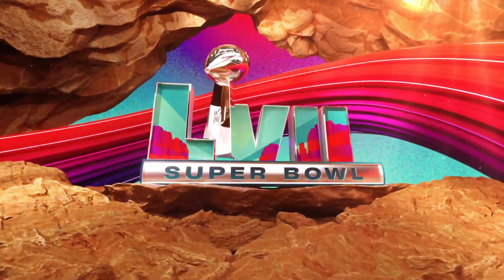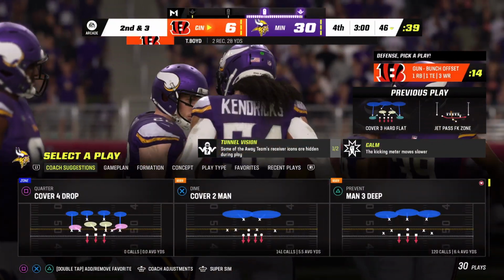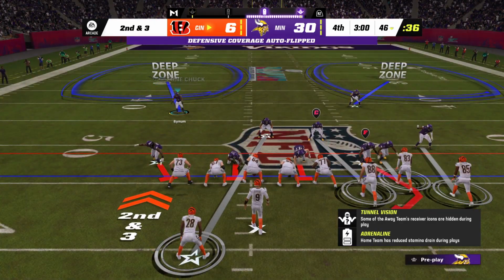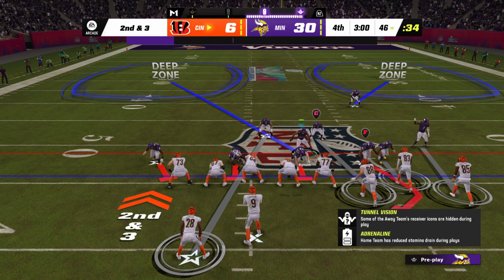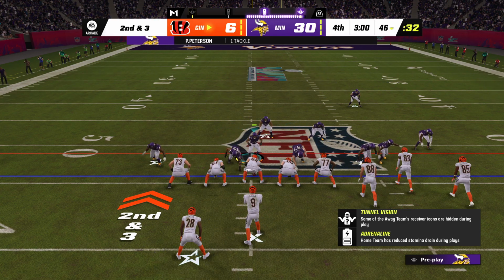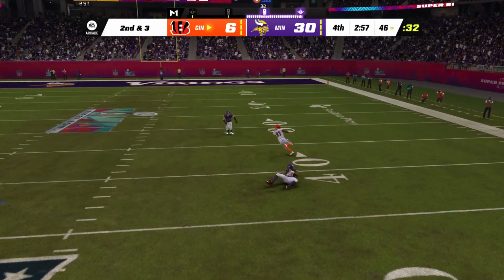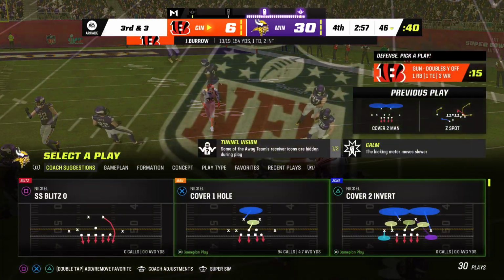Just one more quarter remains. And there's just one quarter that remains in this edition of the biggest game of the year, the Super Bowl, as we get set for the 4th quarter. Throwing on 2nd and 3. Burrow. And his throw is incomplete.